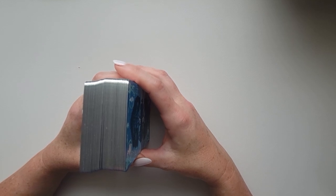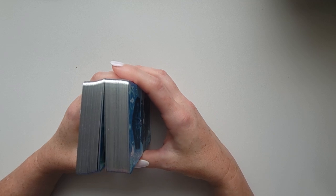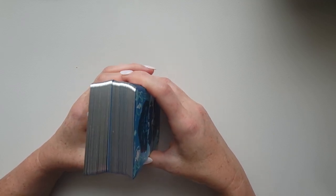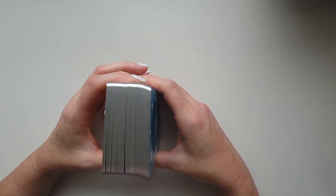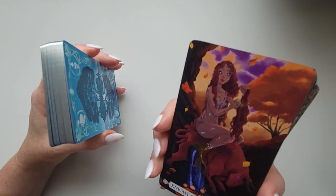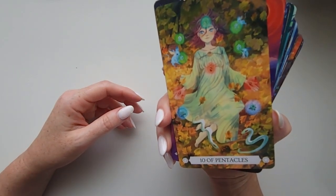Not knowing where to start. Stop and go, stop and go. Hurry up and wait. Doing it over and over again, the same thing. Never getting moving fully. Getting started only to have to go back to square one. What we are looking at is what is causing this. What is causing this stagnation for you? The Knight of Pentacles, something that's just slow moving, and the Ten of Pentacles. Interesting.